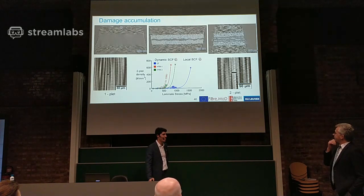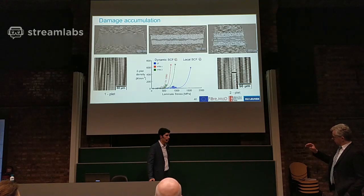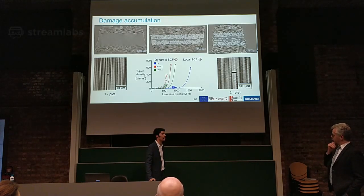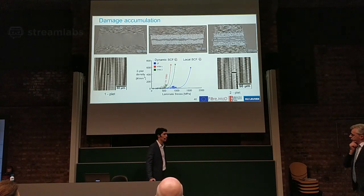Would you expect, if it comes to the prediction of the local stress concentration, an improvement of your results if you would embed details of the internal structure of the fibers and all of your interfaces into your modeling approach, so the nanoscale, if you wish?